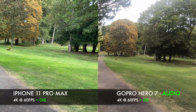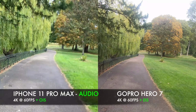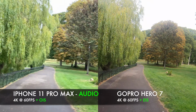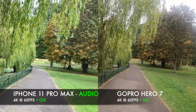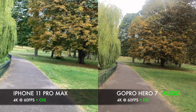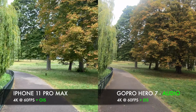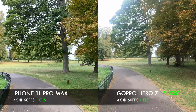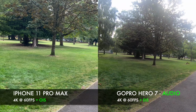So let's do a quick jogging test. So I am running right now to really test out that image stabilization on both devices. On the screen, the GoPro looked the steadiest. There was absolutely no shake at all on the GoPro when I was running. The iPhone looked like it was shaking, but we're only going to know when I transfer the files to the computer and have them both side by side.